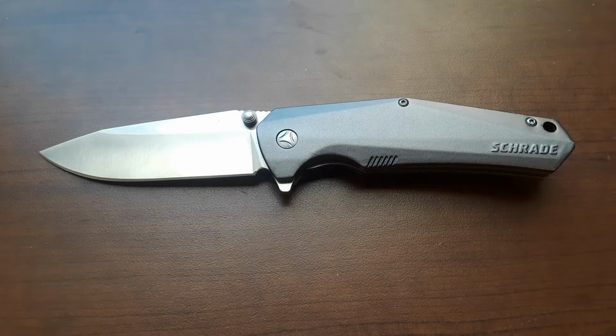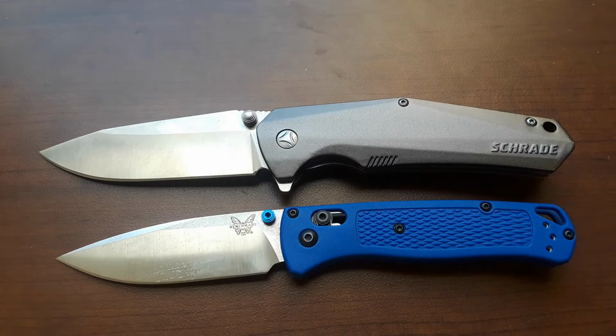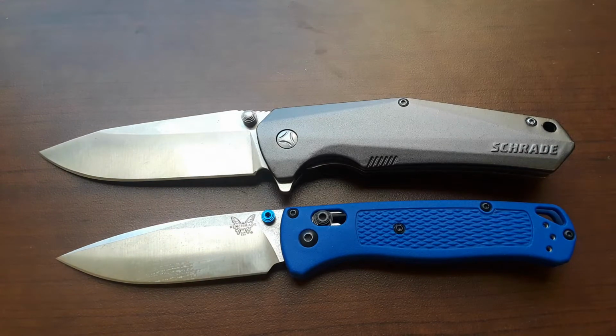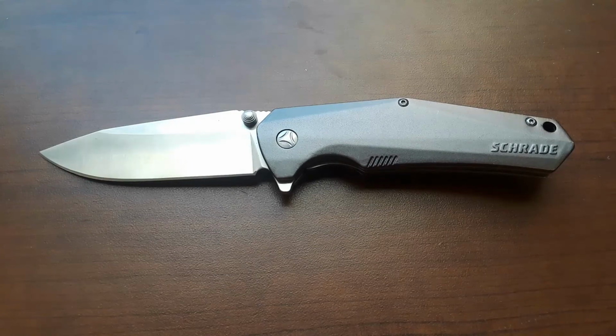And then, let's grab our bug out. And the PM2. There you go, there you go. And that's all the size comparisons we'll do for now.